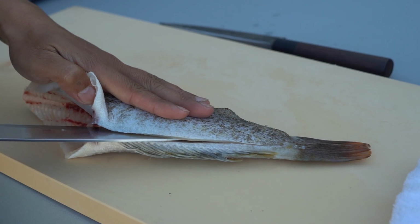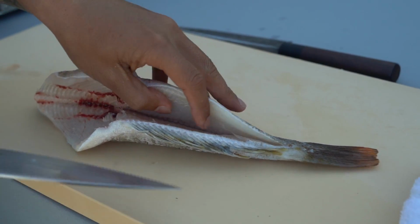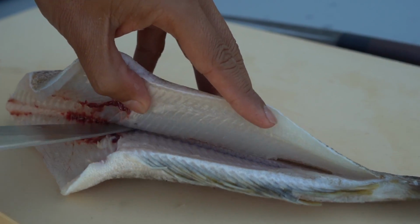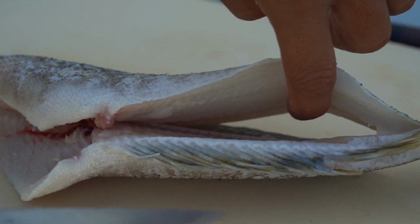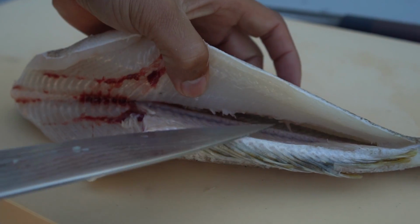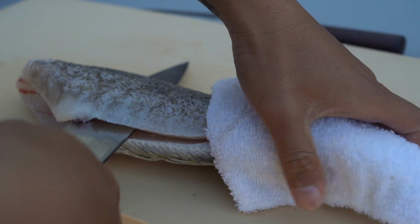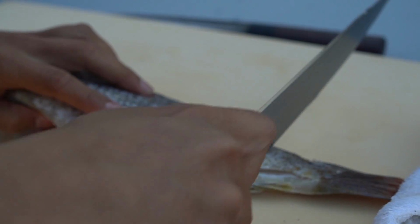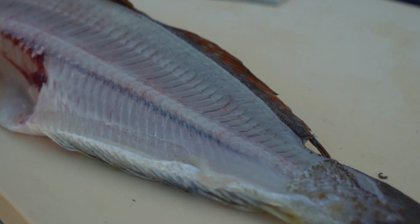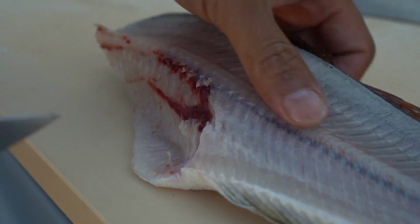And so you can see that, lift the meat, and then I can literally just see that there's a hole right through there. And then I can just cut through the rib cage here. There you go. No meat, huh? There you go. That's how you do it.